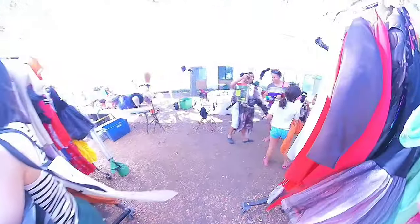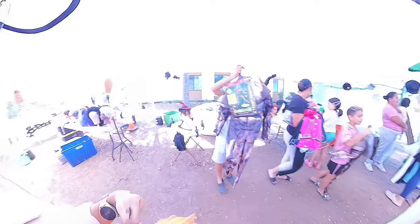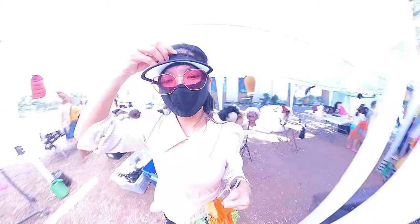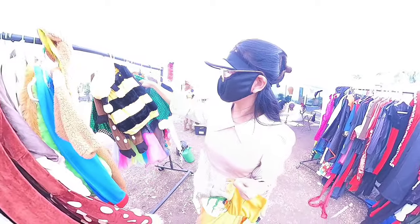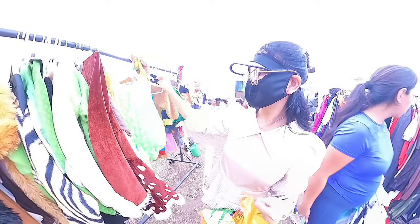As you can see on the camera, it shows in the back right here. There's Spider-Man, Batman. You can find all kinds of costumes here. They have ninja costumes, Harry Potter, witches, princess, Batman, Superman, all kinds. As you see behind me, there are some wigs and accessories such as spiderwebs, face painting for your face, and little kids costumes such as animal costumes.